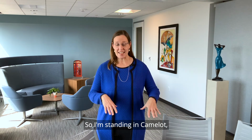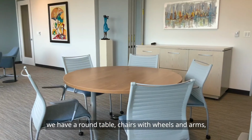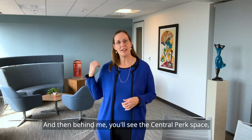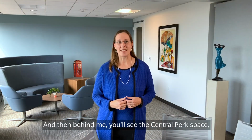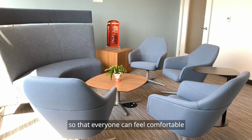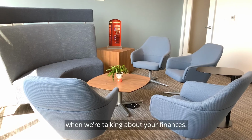So I'm standing in Camelot. We have a round table, chairs with wheels and arms, and they're very, very comfortable. And then behind me, you'll see the Central Perk space, more like a coffee shop, set for a more casual conversation so that everyone can feel comfortable when we're talking about your finances.